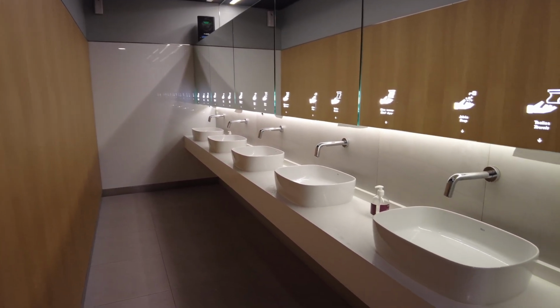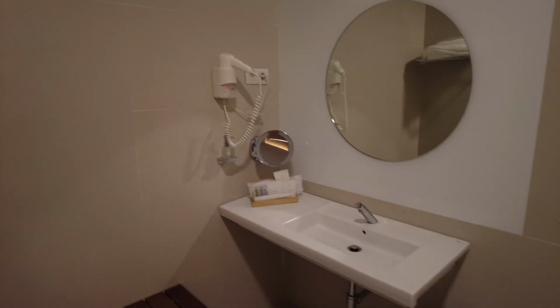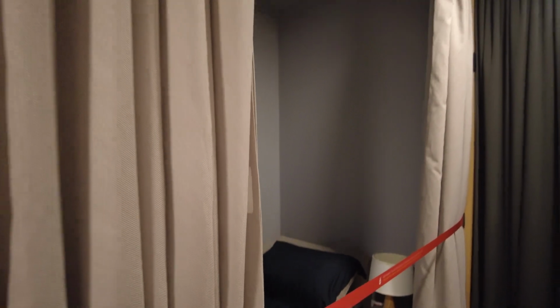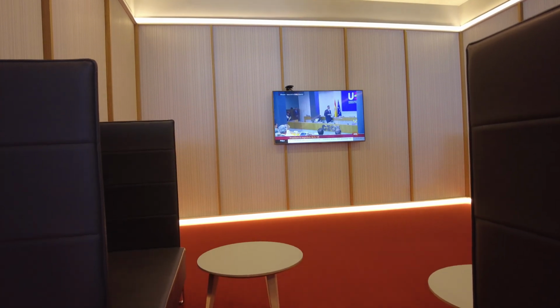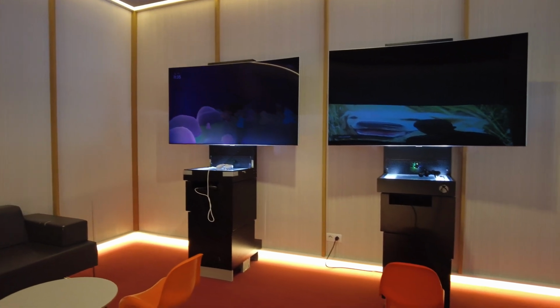There are also private shower rooms available on request with a rainfall shower, toilet, and sink. The rest area has beds with curtains for privacy, although these were roped off during my time here. For those that can't rest, there's a desk for working on your laptop with power sockets, or a corner with a TV playing the news. And for those that don't want to work, there's a games area with 2 Xboxes.